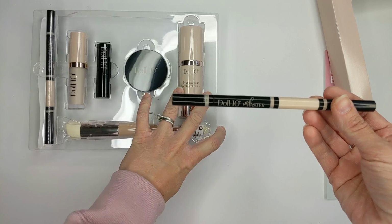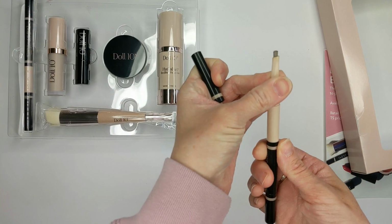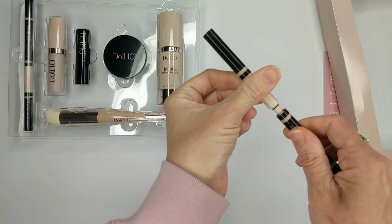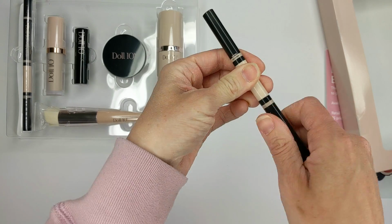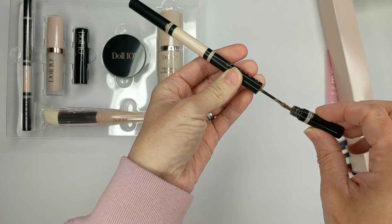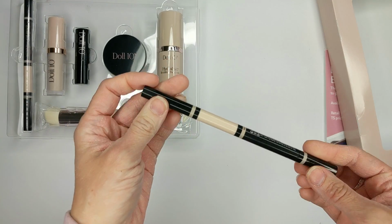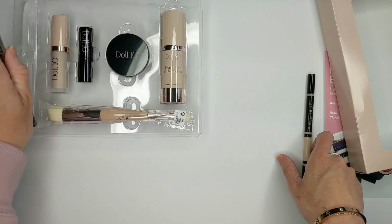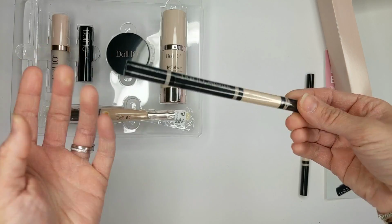I already do own this one, and this is such a cool brow product because first you have your brow pencil on one end, and then in the middle it unscrews, and you have a brow powder that you can fill in your brows with, and then on the end you have a tinted brow gel. So it's really like an all-in-one brow product. It's amazing for traveling and stuff like that. I don't know what color they give you. This one that I have is taupe. Let me just see which one I got in the kit. Okay, so in the kit you get the universal shade, which is supposed to work for everybody.